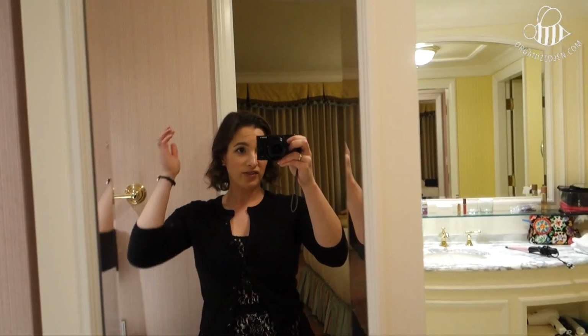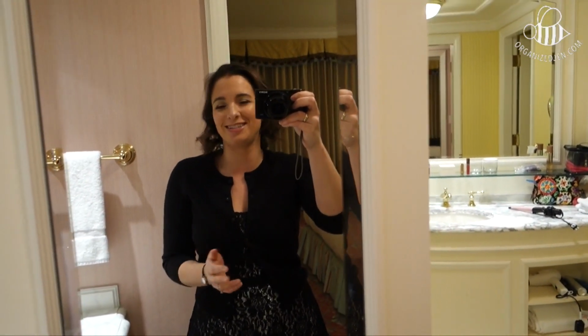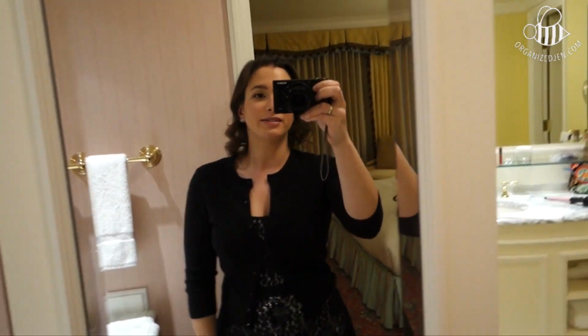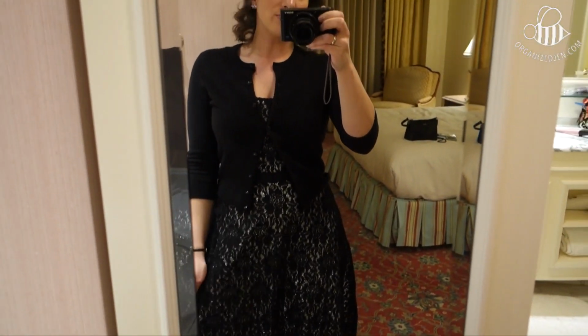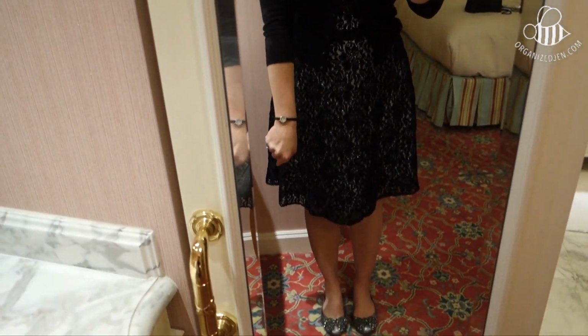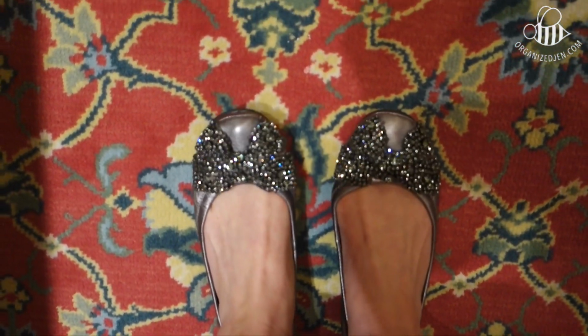Alright guys, here's my outfit. I've curled my hair. I don't know, does that look Downton Abbey-ish? No idea. It's still kind of coming together, but I decided not to care too much about it. And then I have this dress from Anthropologie, sweater from J.Crew, a Kate Spade watch, my Tory Burch sparkly as anything flats, which I love, and the only other accessory I'm wearing are these little Kate Spade earrings, and I just touched up my makeup a little.